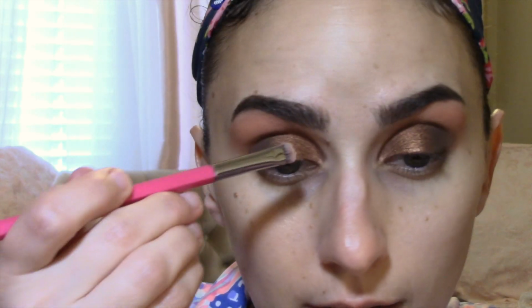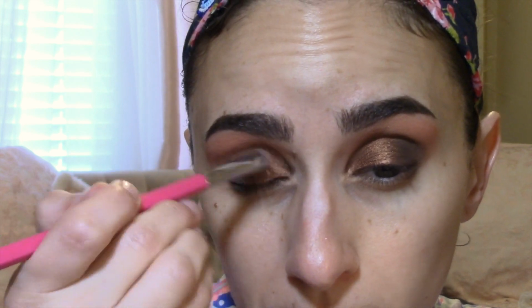Like I said, I don't in any way, shape, or form claim to be an expert. I think I kind of want to go in with this Angel Fire shade a little bit over top, but where? That's the question. Find my little brush. Maybe I'll just use this one, the dense little brush I use for my under eye. I'm going to go in with a little bit of this Angel Fire shade. And I think I'm going to try putting it right here.